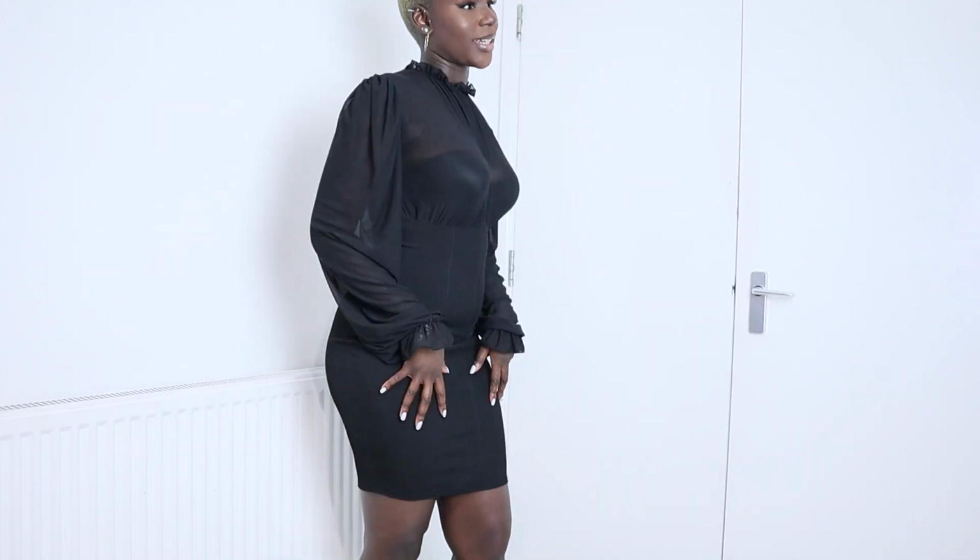I have just worn it with a black strapless bra, and it's crazy because it's like demure, but not. Do you know what I mean? It's relatively covered because of the arms, the boobs, everything, but at the same time, because of the mesh detail, it's a vibe. I really like this one.